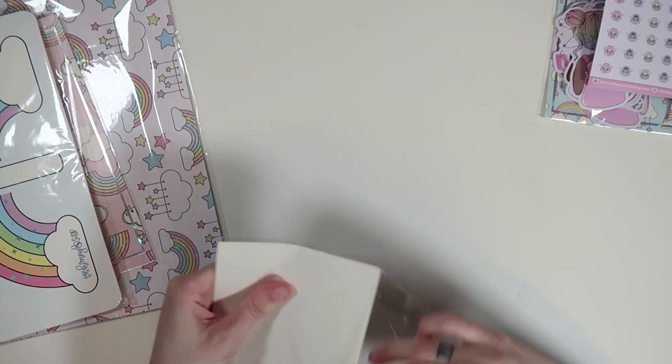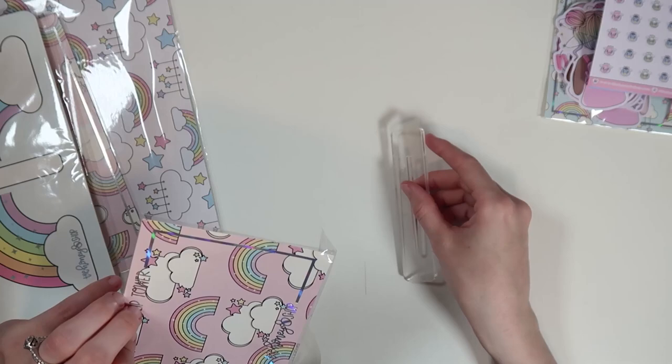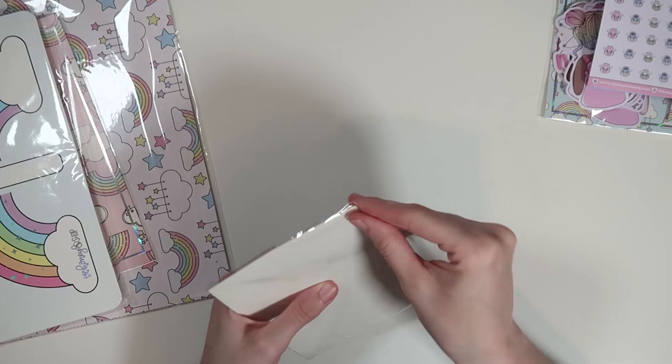Wait, hold on, let me see. I'm confused about this. I feel like I might have to watch the video on this one, or the Instagram video or whatever, because I just want to make sure I 100% know how to make that. But that is the acrylic clip tower. This is, I didn't see this anywhere. What is this?